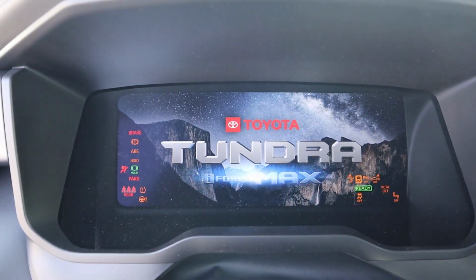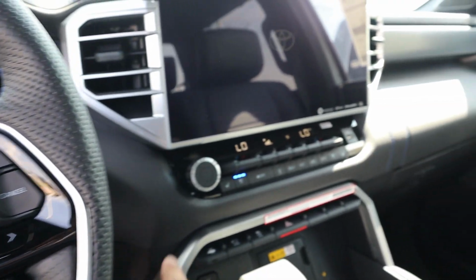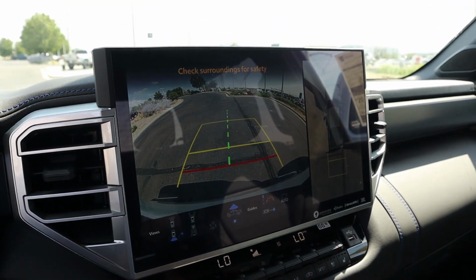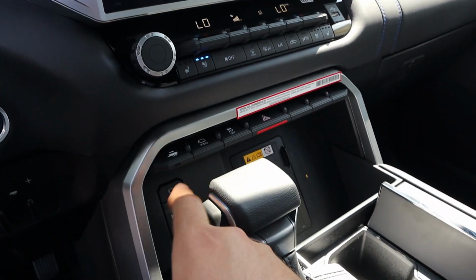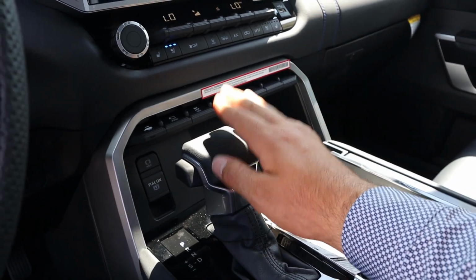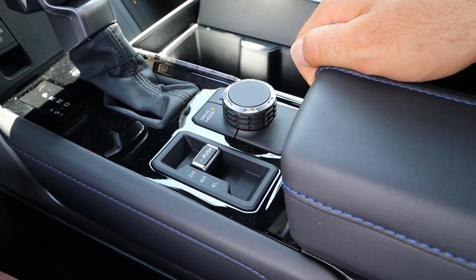Full digital gauge cluster just like the Ram. Still have stuff like adaptive cruise control and all of that. Notice dual zone climate, heated and ventilated seats. 360 camera system with the Tundra. It's one of the best in the truck industry. So that's a big plus with the Toyota. Trailer backup, you got the camera view, stability control as well. Shifter here for the 10-speed. Just a 2-speed transfer case, so no four-wheel drive auto with this.